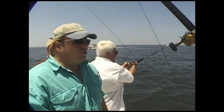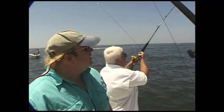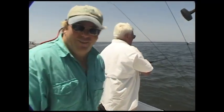Swallowed. And they're kind of short striking these baits, so we might put a trailer hook on them. Right now, Barry's fighting his fish. It's a lot of fun.